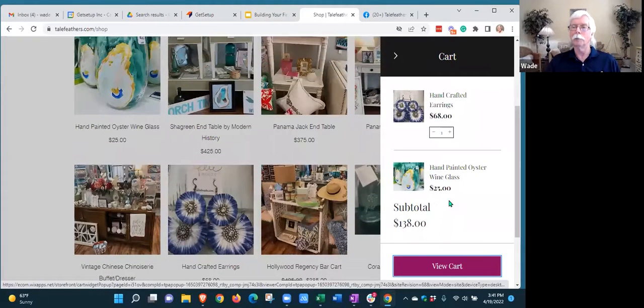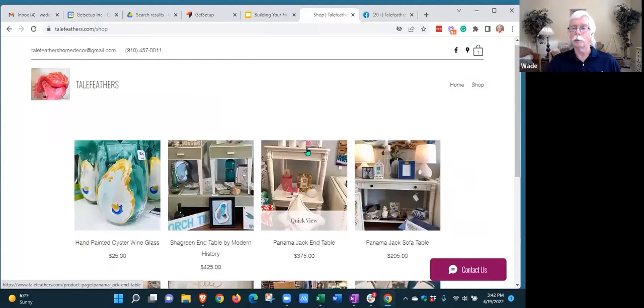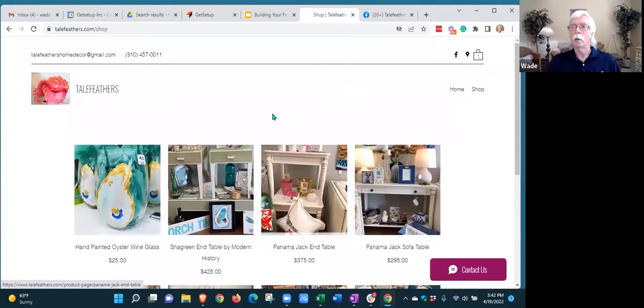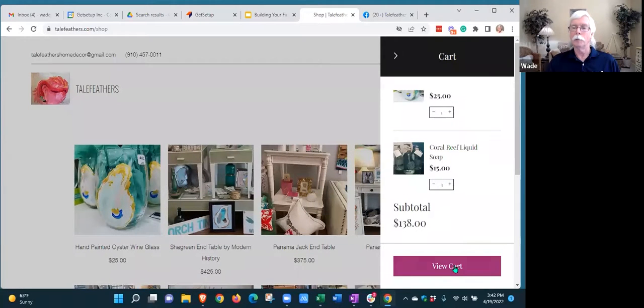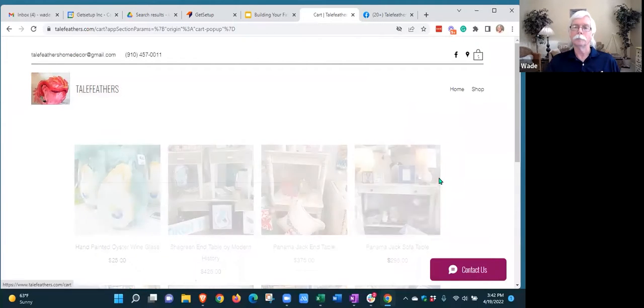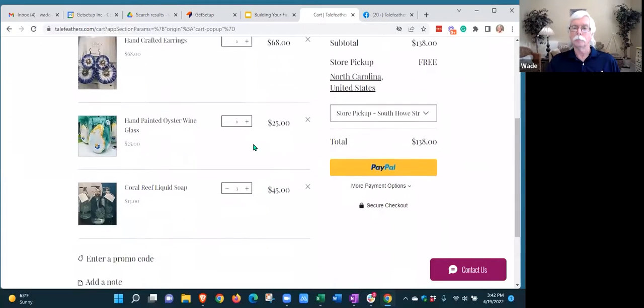You can tell I've been here at several other classes and been putting things in my cart. But if I want to keep shopping, I can go ahead and do that, just like on Amazon. When I'm done, I could come up here and click on my cart, see what's in my cart. I can view my cart, adjust the totals. If I'm ready to check out, I can go ahead and pay with PayPal as their preferred source, but they have some other payment options as well.